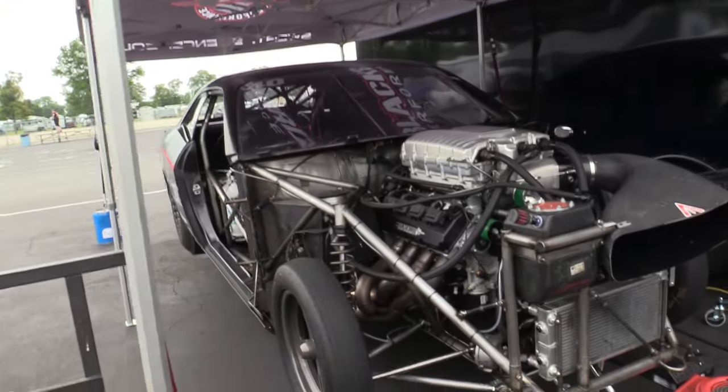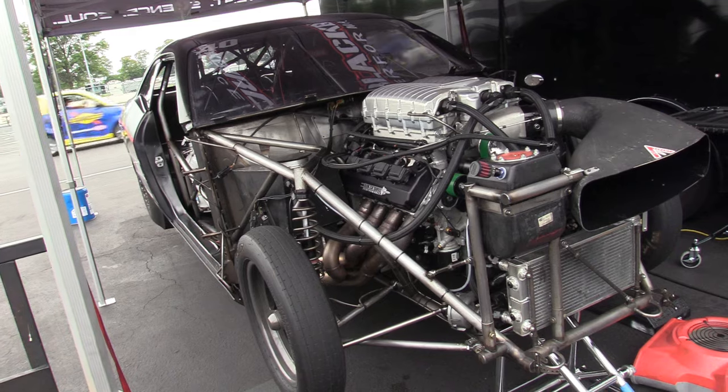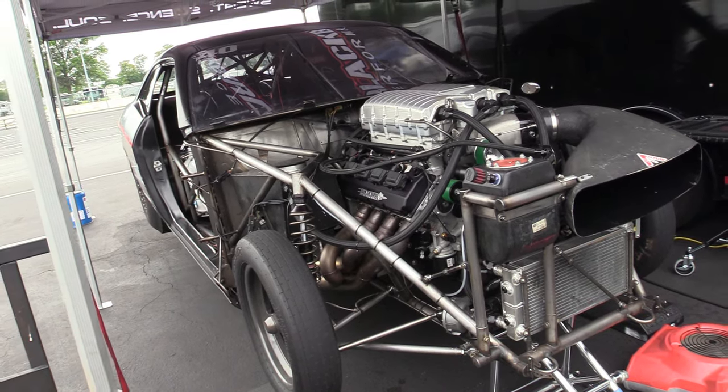Jeff Turk will give the reins over to Alex Laughlin to wheel the Blackbird from the number one qualifying position at 7:05, a lap time at 201 miles per hour. Round one of eliminations next.